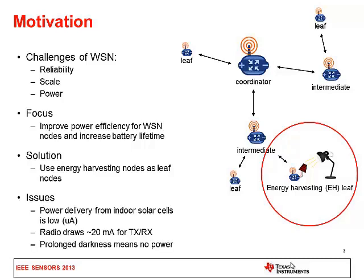The problem with ambient energy harvesting is that the power you are drawing from this ambient light is only on the order of microamps. And these nodes, I can guarantee you, at least for now, have radios that draw 20 milliamps, whether transmitting or receiving. At the same time, you have rooms today, whether conference rooms or offices, that have motion detection, and after some time they go all dark. So what happens to the node? These are some of the problems that need to be taken into consideration if we want to use light as the energy harvesting source.